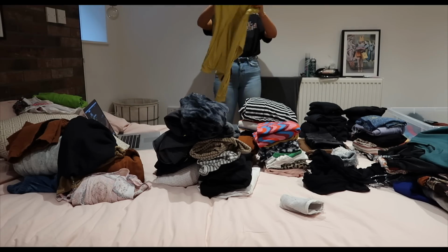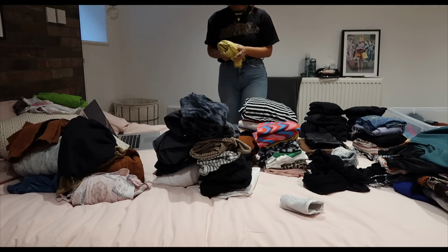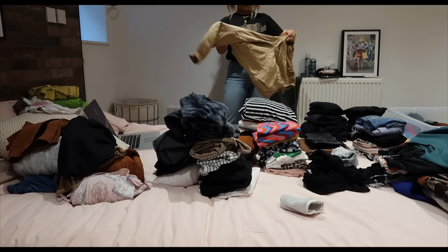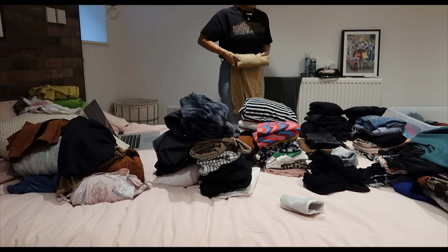Oh, another hideous t-shirt that I would literally have never bought if I wasn't in Peru. That's another pajama top. Thanks for the memories, as Fall Out Boy would say. Oh my god, cargo pants. I should rock these more. Okay. Let's keep you.